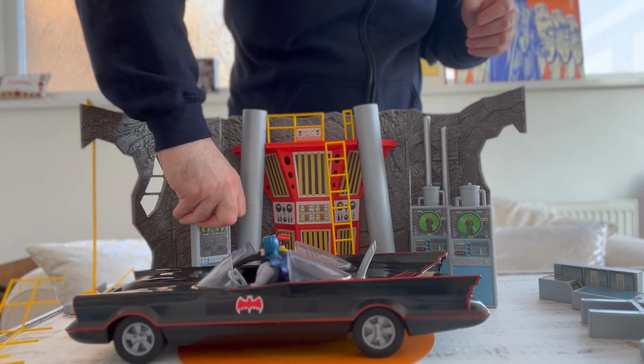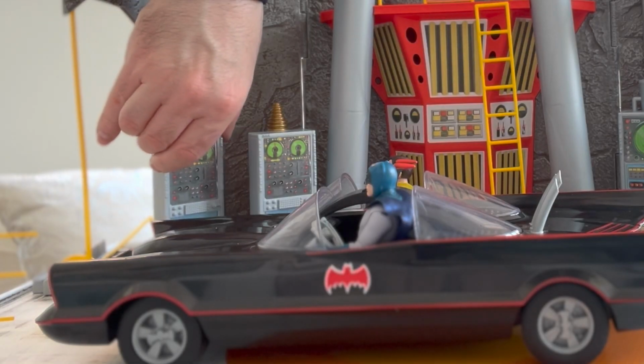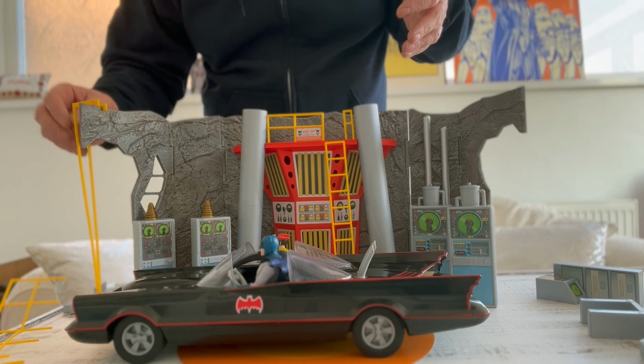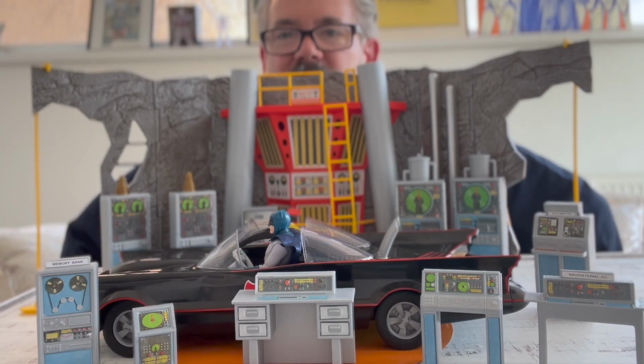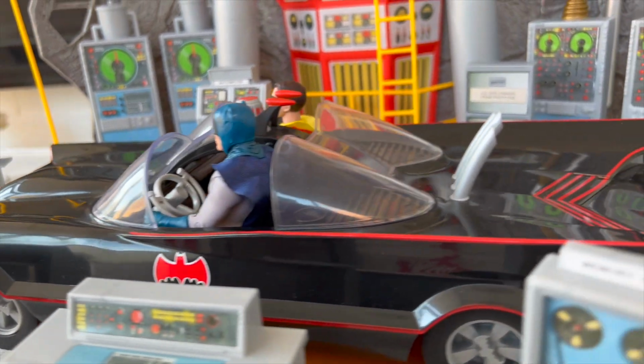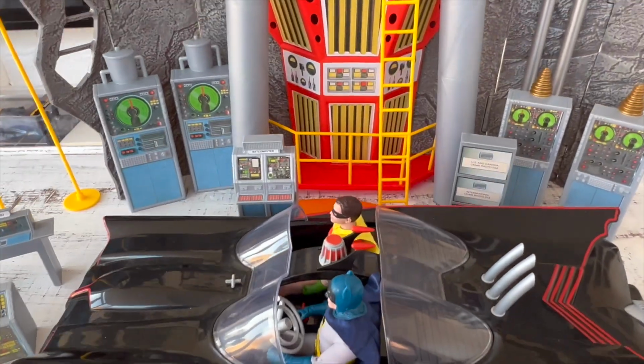Now, when you watch a TV show as a kid, and then you get the toy from the TV show, even if it just looks slightly like it, it's a brilliant, exciting thing. Forgot to put the fence bit in. And I think that all looks pretty fantastic. Yeah, that's taking me right back to the TV show. I know it's not perfect scale. I don't think the figures are too big. I think the Batmobile is way too small.